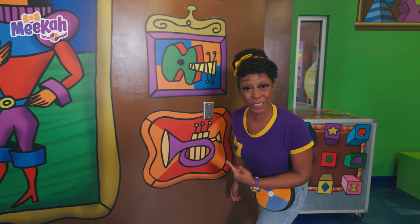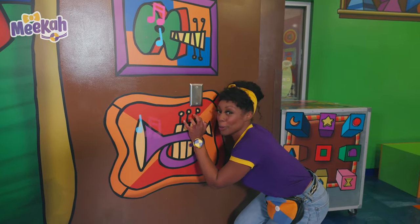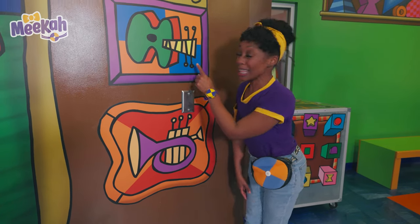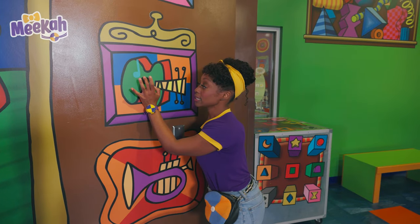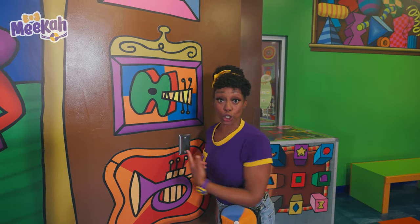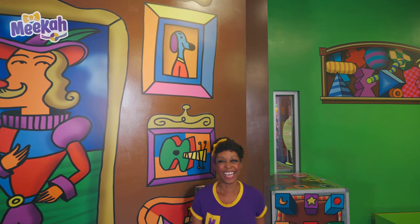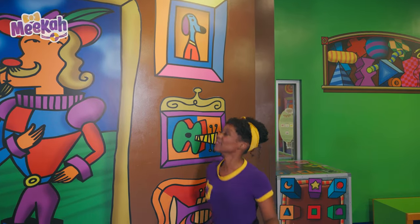Check out these instruments. Let's play them. Oh, and look, a guitar. Cluck, cluck, cluck. Ding, ding, ding. Do you see that dog? Yeah, it must be someone's pet. Oh, good girl. Well, that was fun.